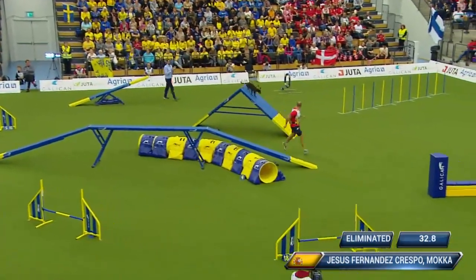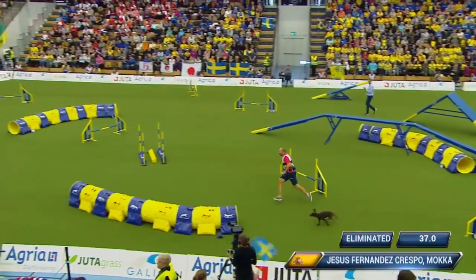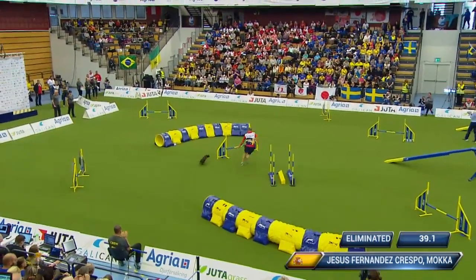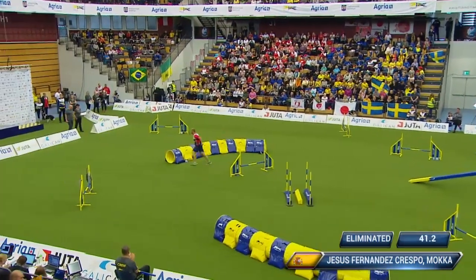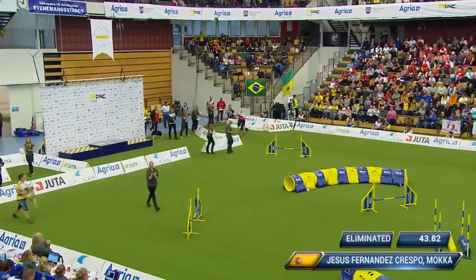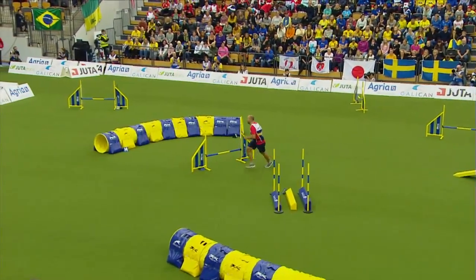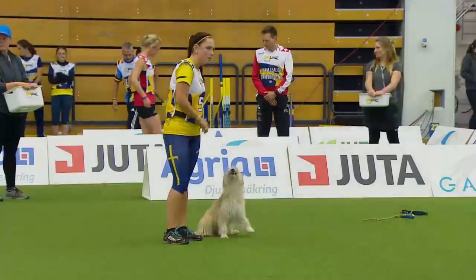Nice and charming team. Impressive Cocker Spaniel. Yes. Get out of the way. Oh. I'm so worried for the eliminated teams because they tend to crash out of that last tunnel. Yes. But now they're making noise.